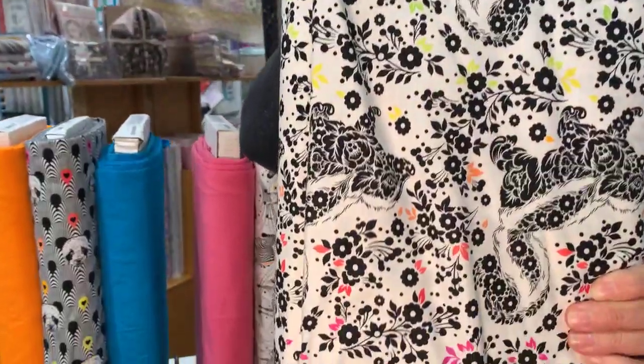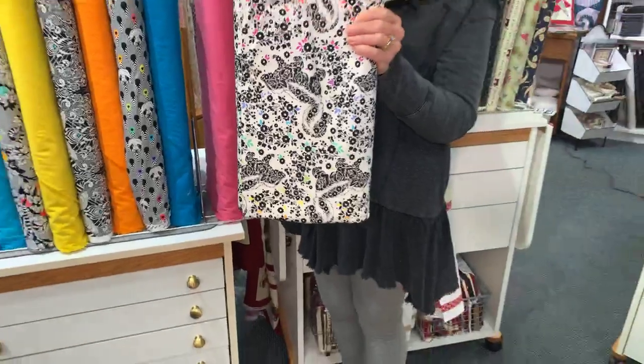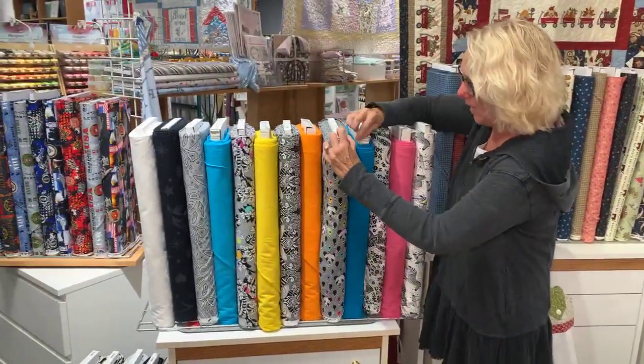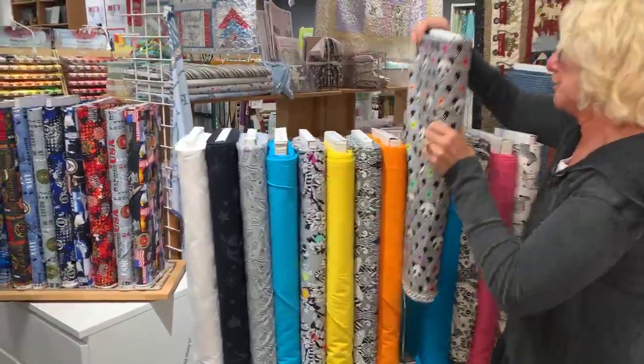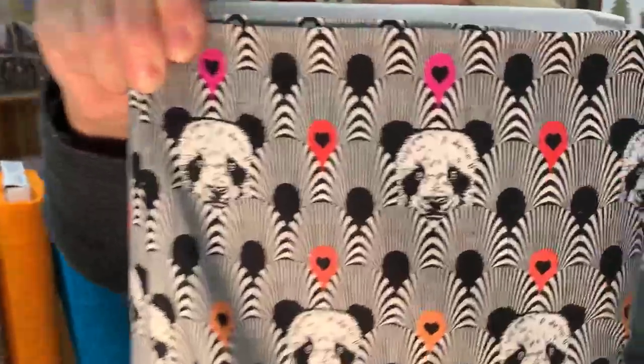So fun. Look at how beautiful that is. Look at the skunk. It's really cool, made out of flowers. Then we have koalas. Yeah, they're koalas, with the little hearts. That is really cool.